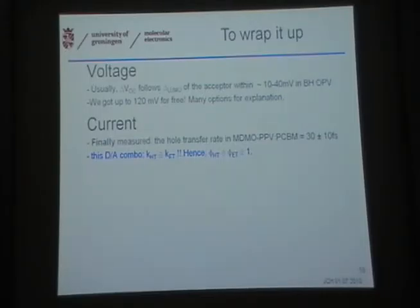I'm not claiming that this is universal, right? This is this blend where we measured this. But if it's the same, it could be an indication that we are looking at the same process. If you have a ground state interaction on the interface, hole transfer and electron transfer are identical. So, there could be more to that. We don't know. And of course, this would not be universal.